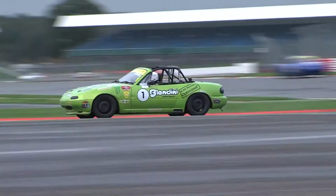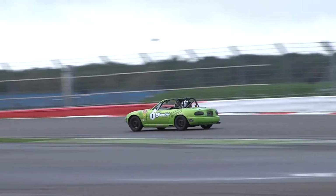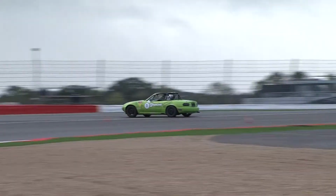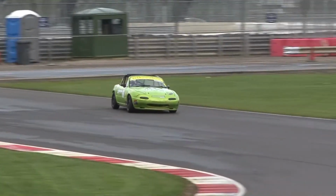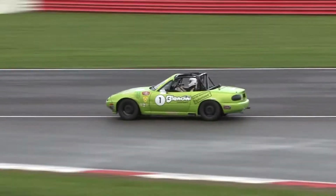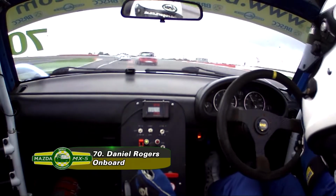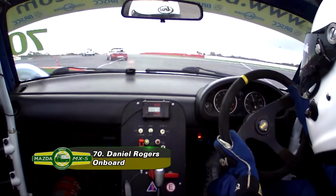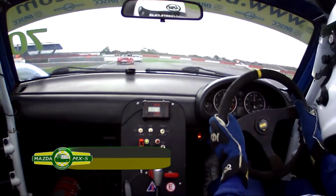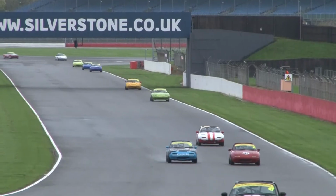And finally we pick up with a little bit of Tom Roach time. The 2013 champion, Tom Roach in the Blendini Motorsport car. It's been a great year for Tom Roach, it really has, especially when we get weather conditions like this, which does happen now and again in the UK. I've seen these guys get extremely lively in the steering wheel, as Daniel Rogers just does there, but they really are a class championship, the BRSCC Mazda MX-5 championship.